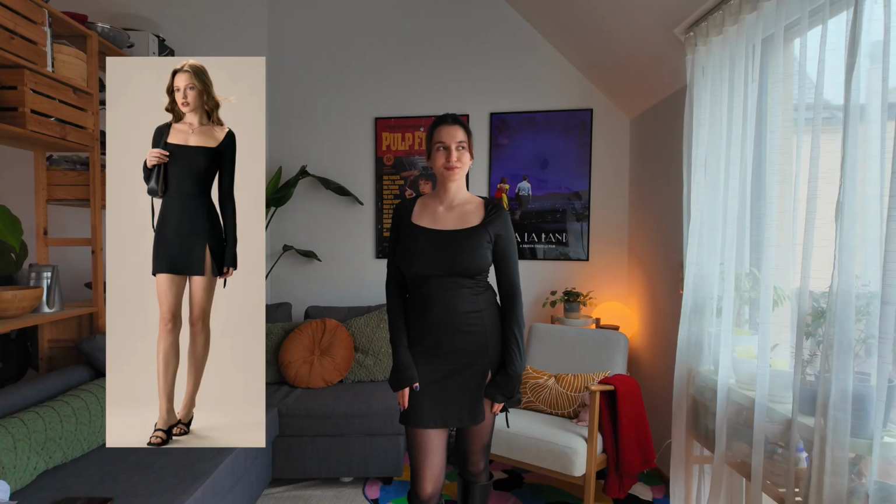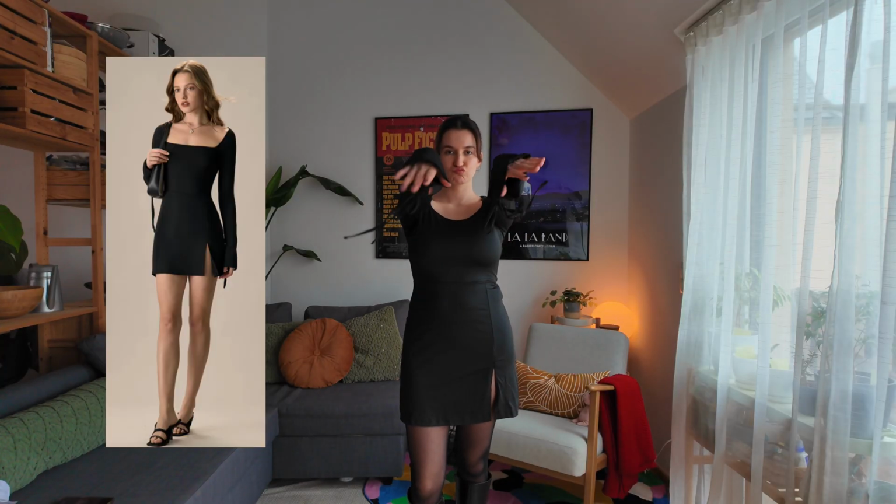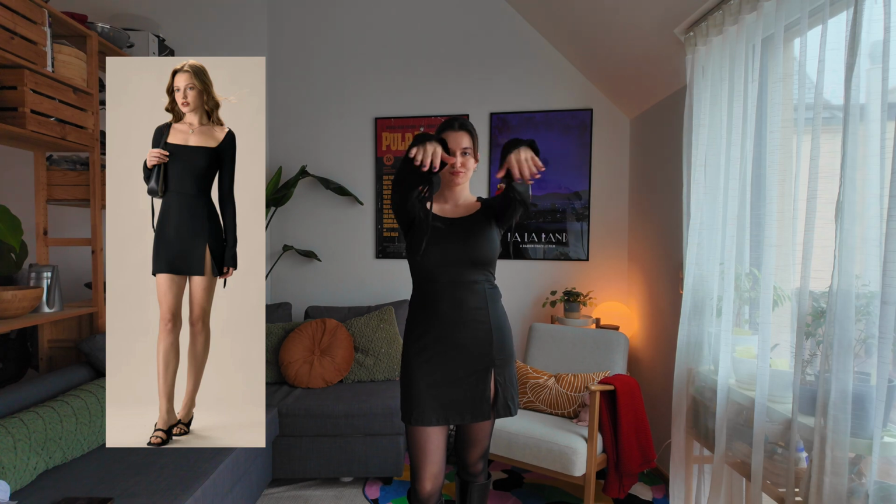Next up, we have a really simple black mini dress with a slit. The fabric is extra stretchy, but it feels quite thin. So I feel like this is not their best quality type of clothing, but it is very comfortable. And I thought it was quite funny how the sleeves are quite long with these strings there. It looks nice, but it's also a little bit funny, and I feel like it could get in the way. I was under the impression that you can tighten this bit, but it's really just decoration.